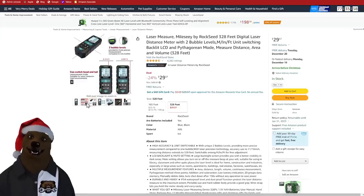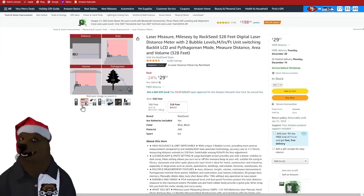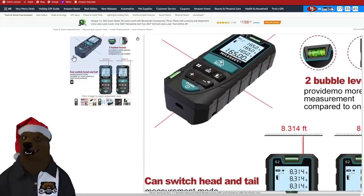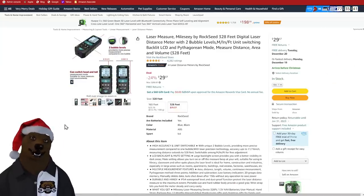It's got a double laser on it, if I'm not mistaken here. There you go. That's for the bubble levels. No, it doesn't have a double laser. My bad. So you back it up against the wall. All right. I saw that diagram and thought, double laser? That would be cool. But no. Anyway, point is, for $30, it's a great little tool. Nice stocking stuffer or something to consider.